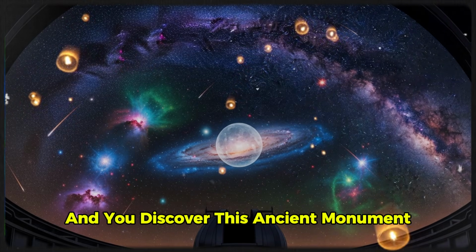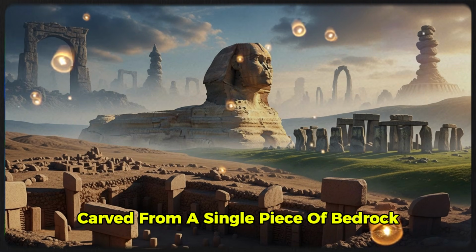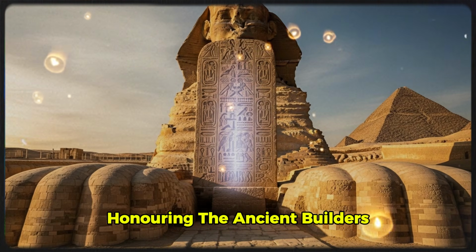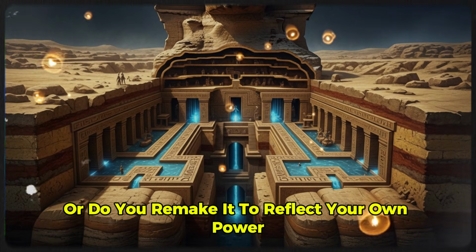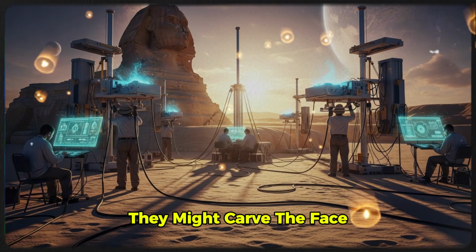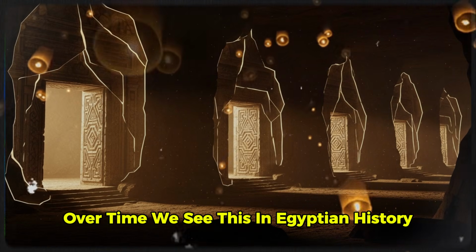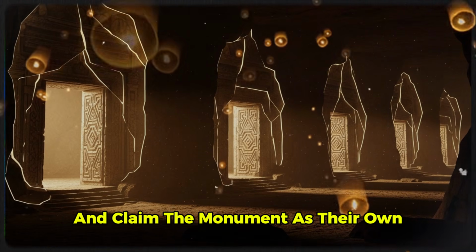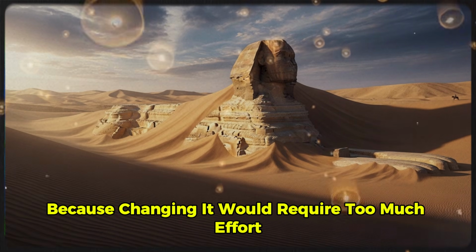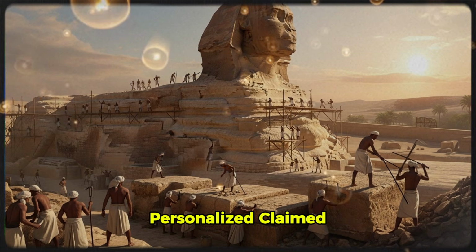If you're a pharaoh and you discover this ancient monument, this massive lion figure carved from a single piece of bedrock, what do you do? Do you leave it as is, honouring the ancient builders, or do you remake it to reflect your own power? Do you carve it into your own image? Some rulers might do that. They might carve the face, remove the nose to make their version less identifiable over time. We see this in Egyptian history, and claim the monument as their own. The body would remain unchanged because changing it would require too much effort. But the head would be modified, personalised, claimed.